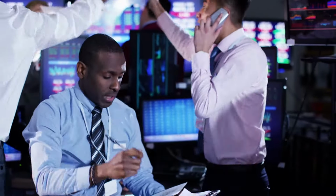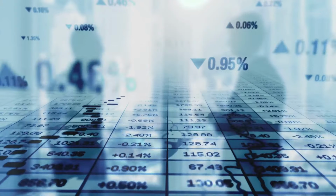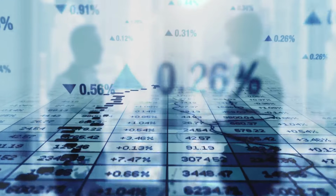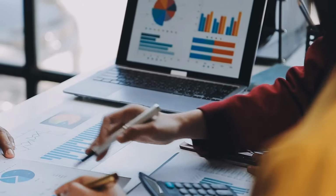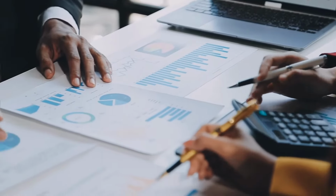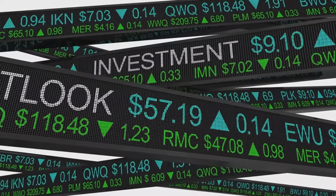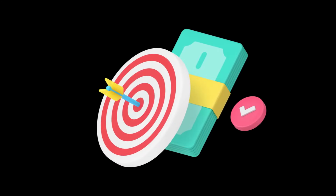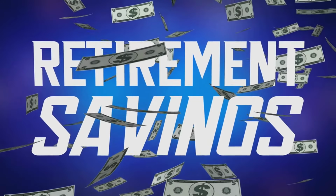Now for the exciting part, investing your money. As a beginner, it's essential to start with investments that align with your risk tolerance and financial goals. Here are a few beginner-friendly investment options to consider. 1. Index funds. We've talked about index funds before, and for good reason. They're a great way to gain broad market exposure, diversify your portfolio, and achieve long-term growth without having to pick individual stocks. 2. Target date funds. These are a type of mutual fund that automatically adjusts its asset allocation as you get closer to retirement. They're a great set-it-and-forget-it option for hands-off investors.